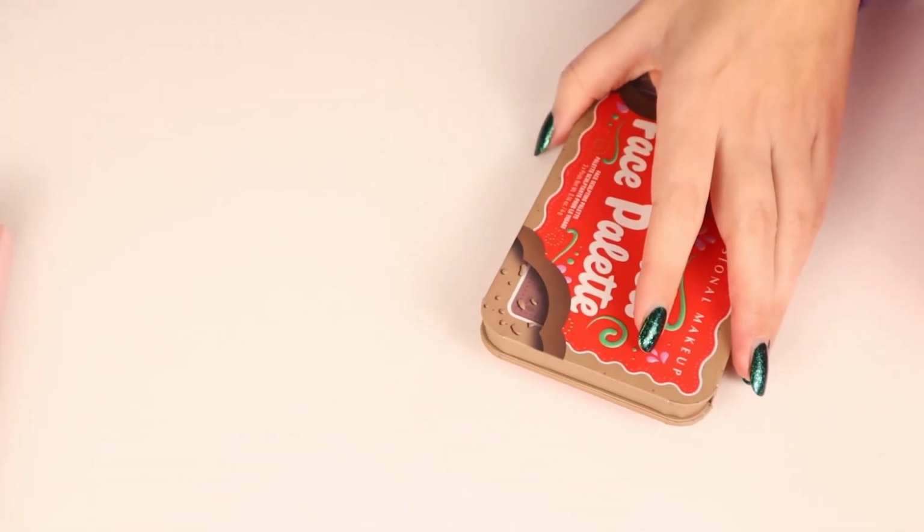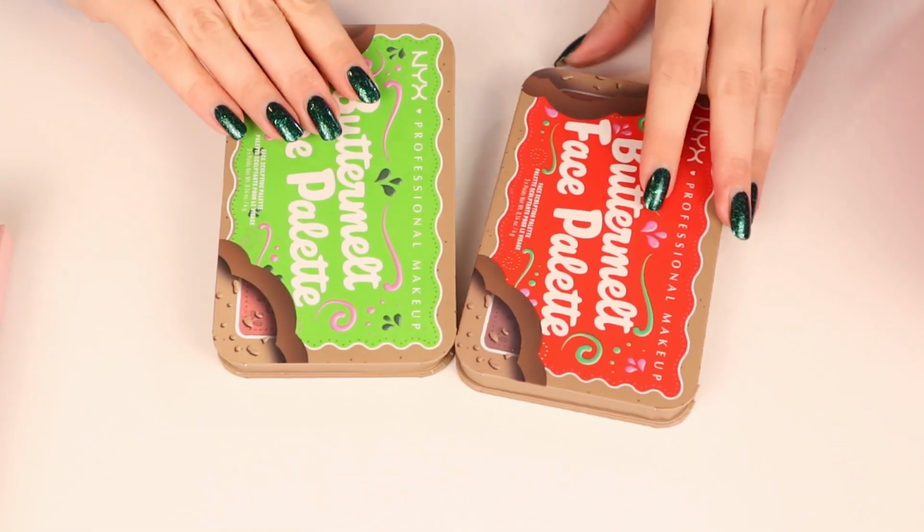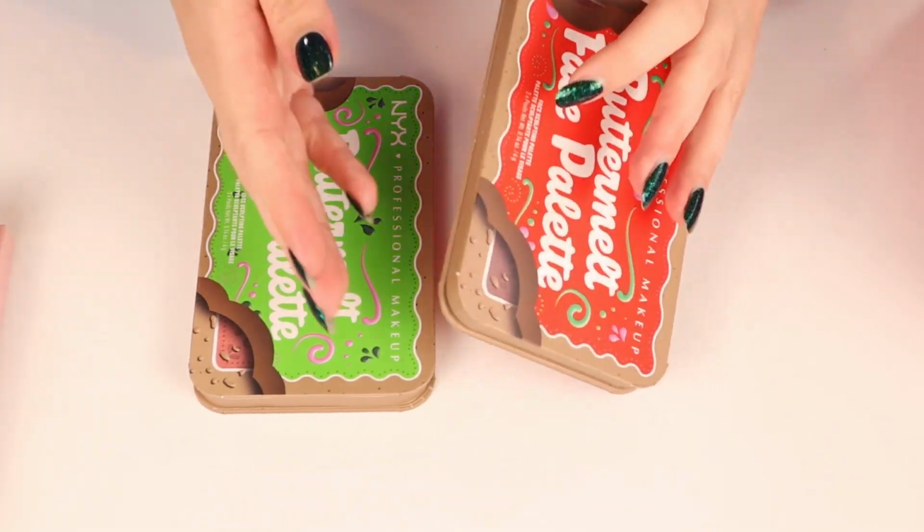Then I have here the Buttermelt palette from the NYX Christmas collection. I do really enjoy these.